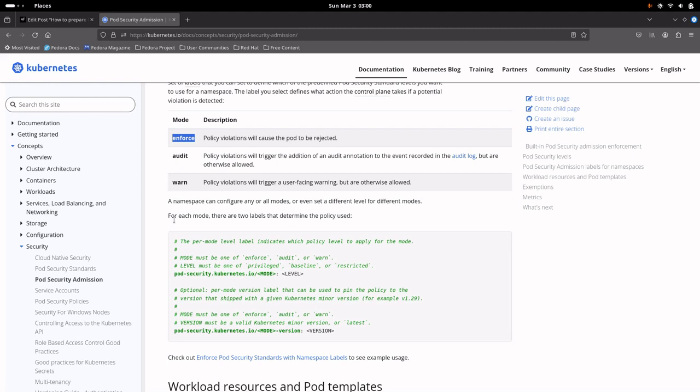And the other two modes are audit and warn. Audit mode is going to log an audit event based on the restriction levels that you have applied, and what that pod is trying to do. Okay, so this is going to be auditing all these events in your audit log.